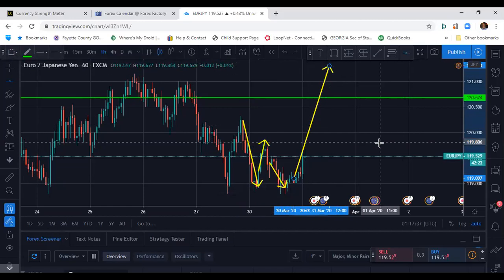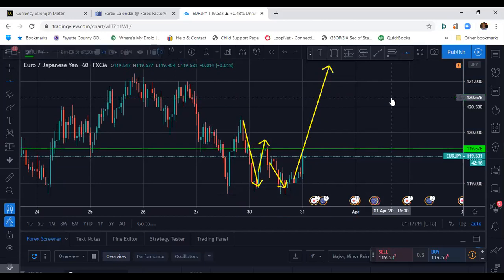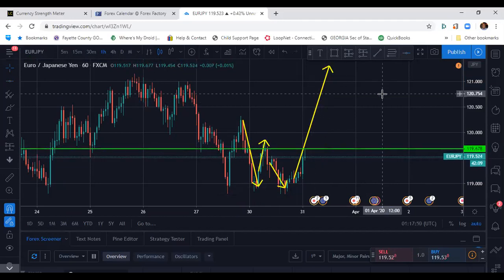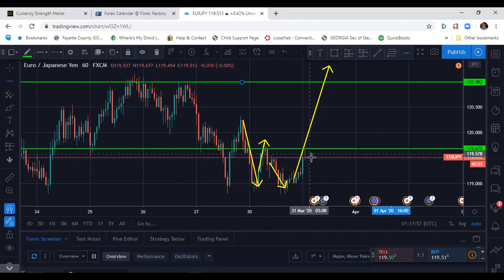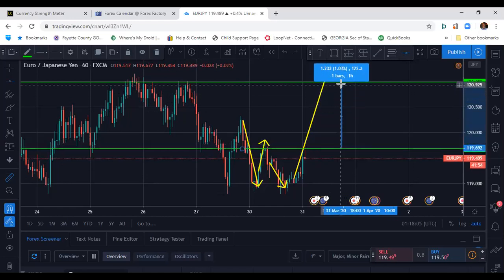And so you'll look for an entry once it breaks above this area right here to go on up. And how high would you go? You probably go right up to here. So you have all this right here to get your pips. And this right here is 127 pips.